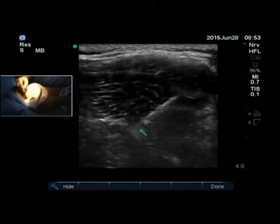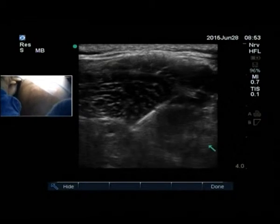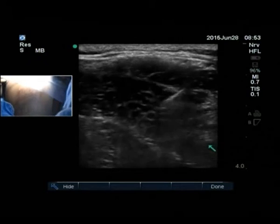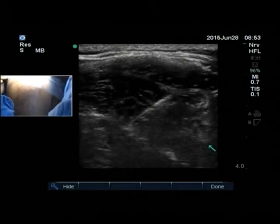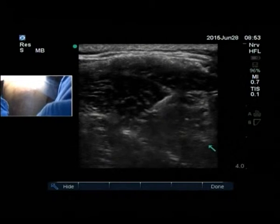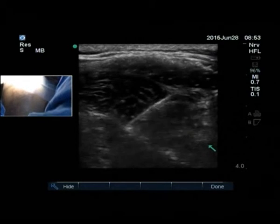Okay, can you stimulate now? I may be slightly away from it. I don't want to redirect my needle because she is a little bit sensitive. Let's see whether we can get any. I may have to redirect the needle.